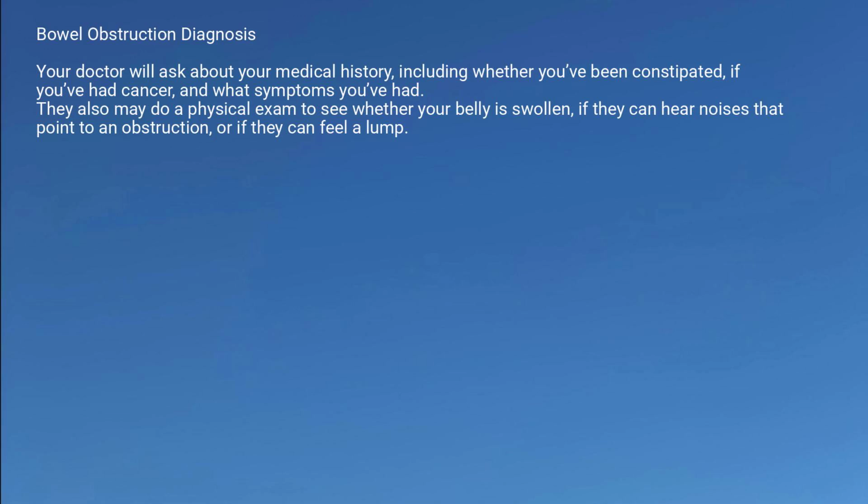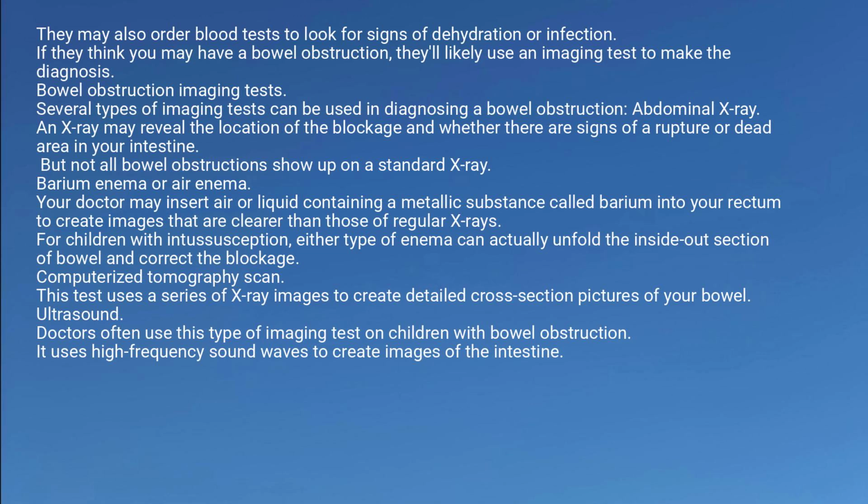Bowel obstruction diagnosis. Your doctor will ask about your medical history, including whether you've been constipated, if you've had cancer, and what symptoms you've had. They also may do a physical exam to see whether your belly is swollen, if they can hear noises that point to an obstruction, or if they can feel a lump. They may also order blood tests to look for signs of dehydration or infection. If they think you may have a bowel obstruction, they'll likely use an imaging test to make the diagnosis.